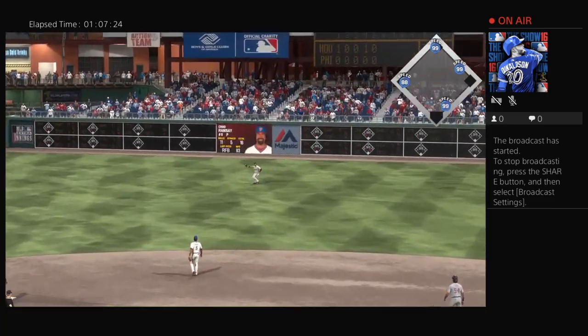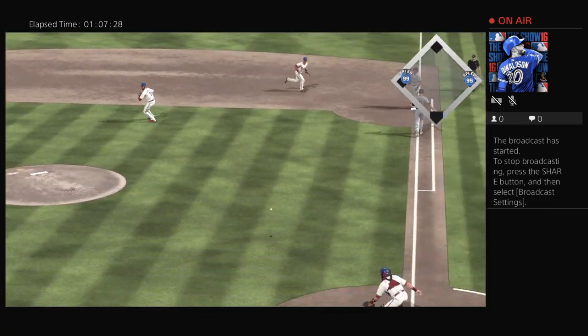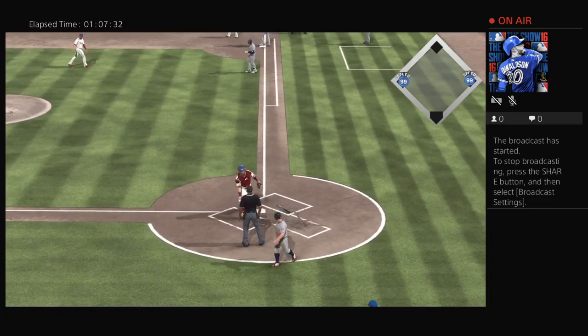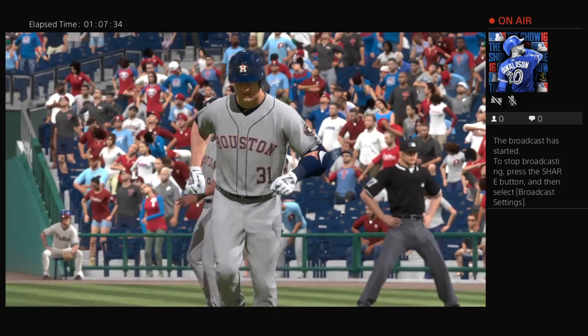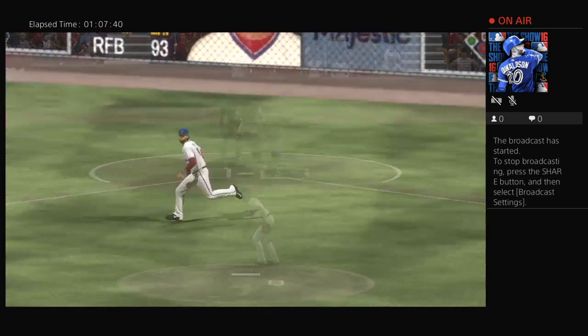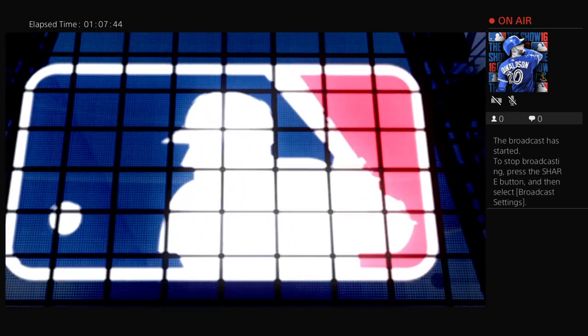Takes this the other way to right. Catch made here in medium deep right center, and the runner's breaking from third. And not in time as the run scores. Boy, this one looked like it was headed for extra bases off the bat. Instead, a line drive bullet caught in the alley, but he does end up getting a sacrifice fly.